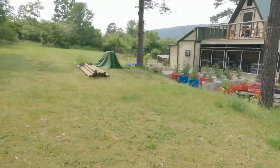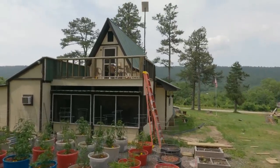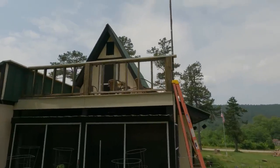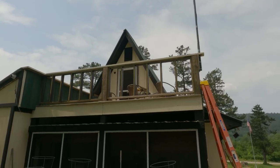So, all right, let's look at it from down here. See, don't have to do much. Just the outside there. I already painted underneath it. So all I gotta do is go around the outside, and then we'll be done with the painting. Paint those posts. I can't wait to get those painted. All right, let me get busy.